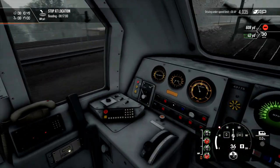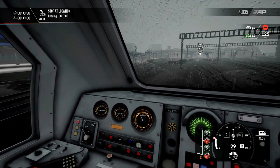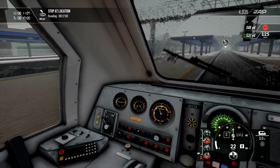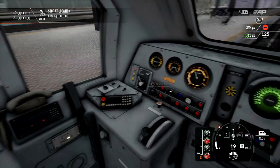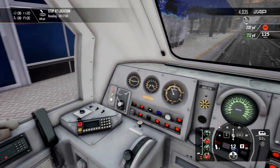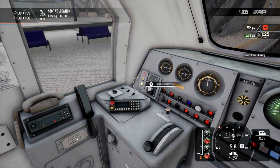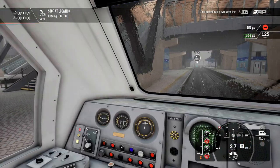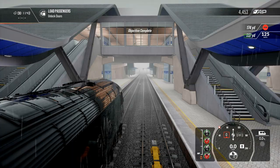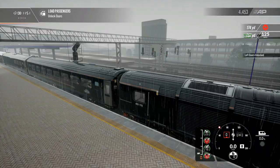Here we go, we're coming into the dreaded platform here. Brake application in just a second. Yeah, there you go, there's the emergency brake application. But I don't think the rear of the train is in the platform. Oh no. Just short, so we'll unlock the doors.